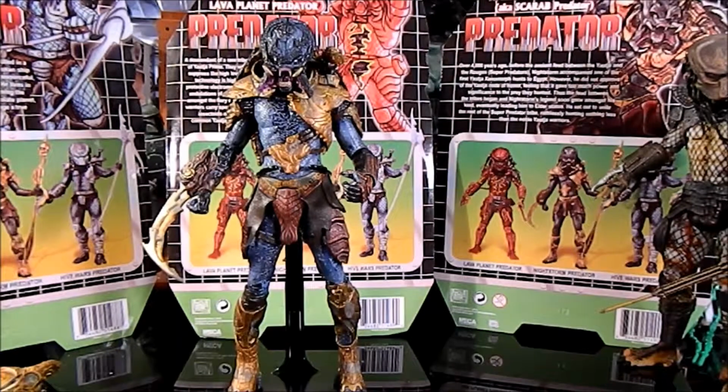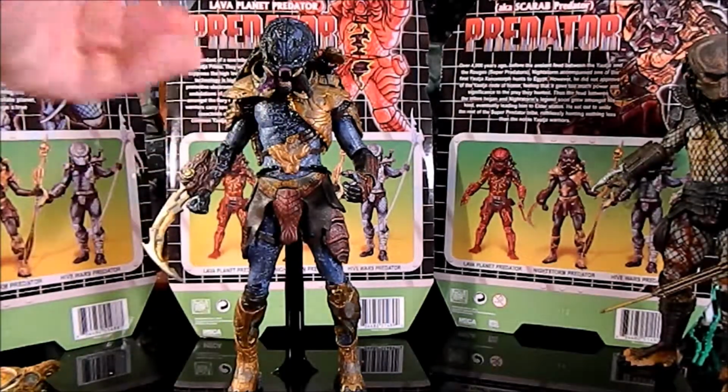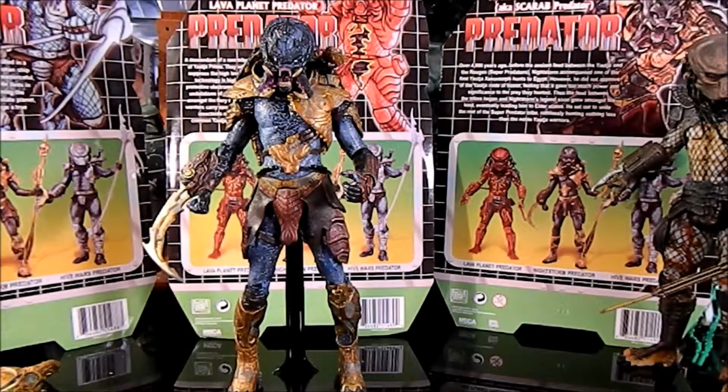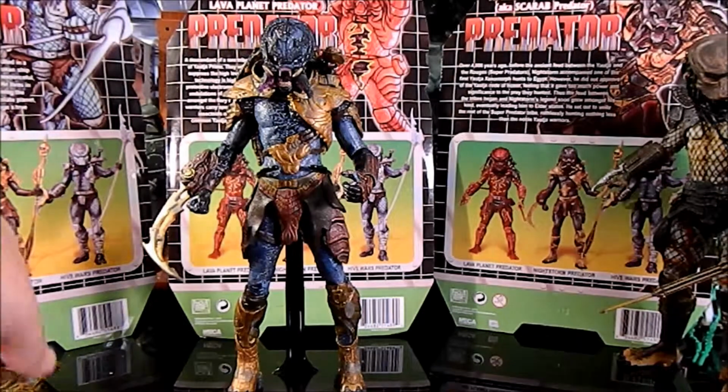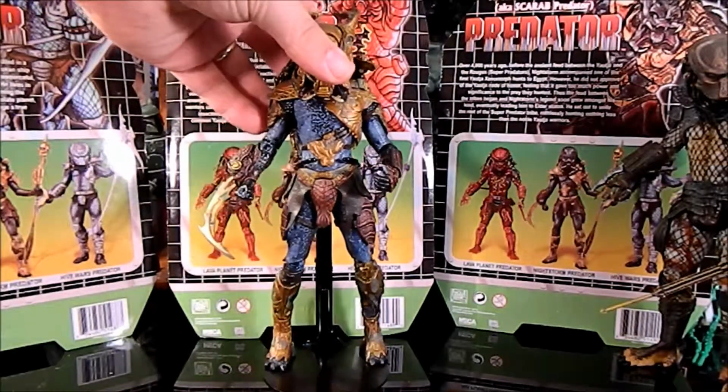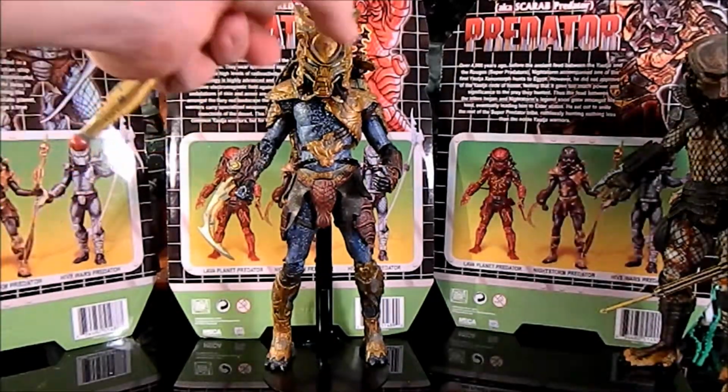But yeah, I'm going to give this guy a 9.5. Half a point off because I think the ball joint would have been expected on a newer figure, but it works with these for me because I'm not going to be posing them all over the place. He does get bonus cred for the removable helmet and the cool staff.